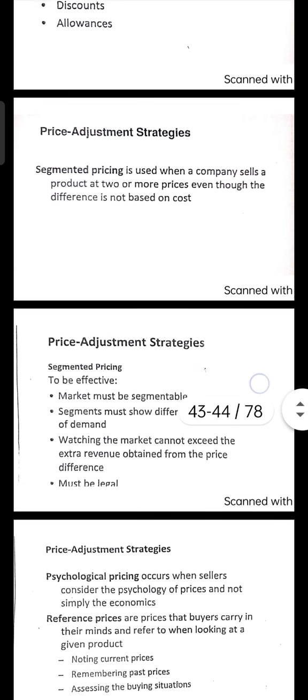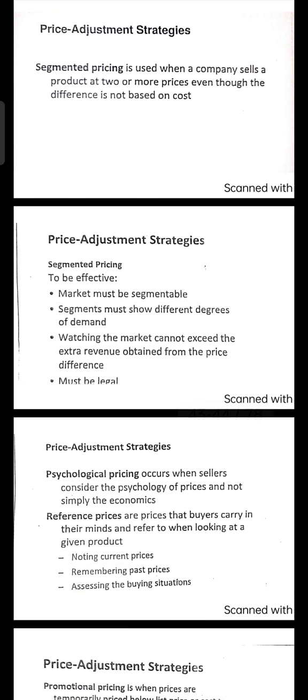For segmented pricing to be effective, the market must be segmentable. That means the market must be able to be segmented, and segments must show different degrees of demand. They might segment with different accessories for the car. Some accessories are suitable for young people, some for slightly older working adults, so they can put out accessories to meet the needs of different age groups, for example.